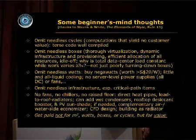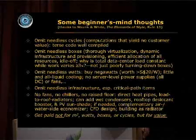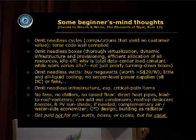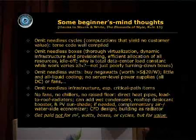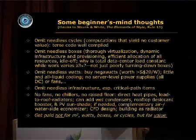So if I apply that philosophy to engineering a data center, and we start all the way downstream, first we'll omit needless cycles, computations that yield no customer value. We will have terse code well compiled. We will then omit needless boxes by virtualization, by using dynamic infrastructure and provisioning, so we turn things on and off according to what we need at the time. We will efficiently allocate all resources and turn off whatever we're not actually using. Why is it that our data centers have a constant load while the workload on them, the IT load, varies by at least a factor of 3? There's something wrong with this picture.